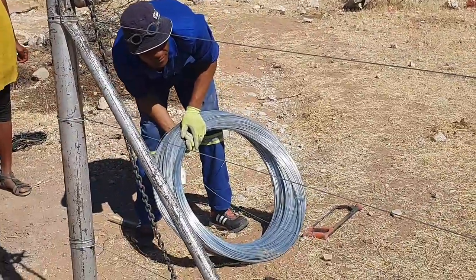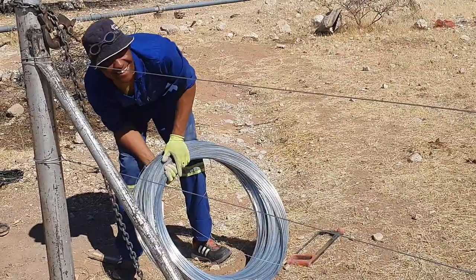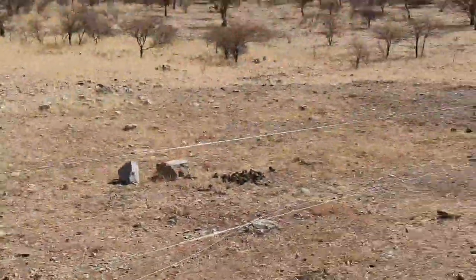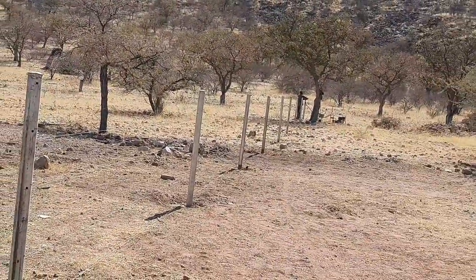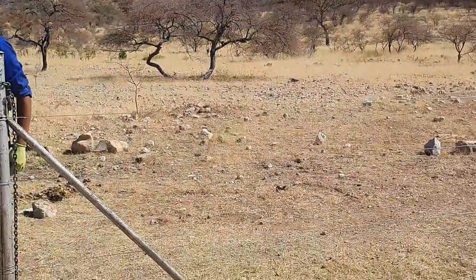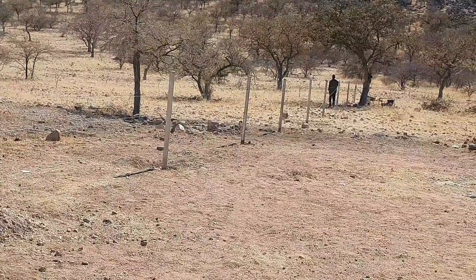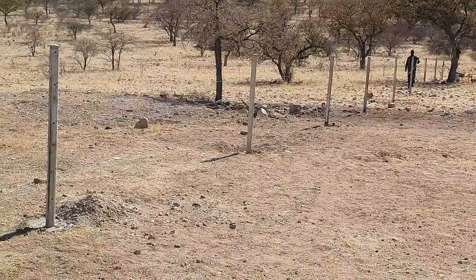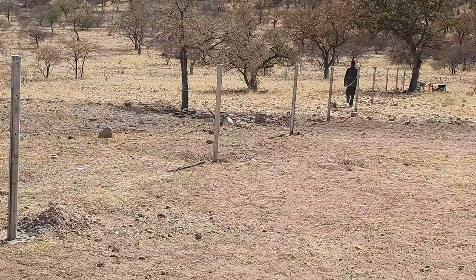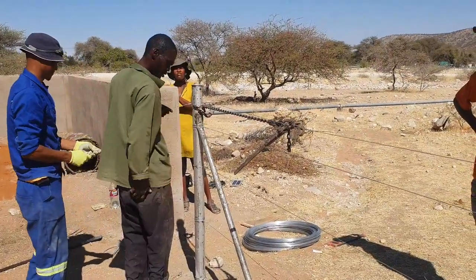Yeah. So here they are just spanning the wire across the fence. This fence is 50 meters long. It's actually more than 80, with the part that is built up in brick, like you're entering the fence. This is a very long fence, you guys. So here the guy is just walking back, making sure that he has got enough wire to make the fence. And yeah, let's start and see.